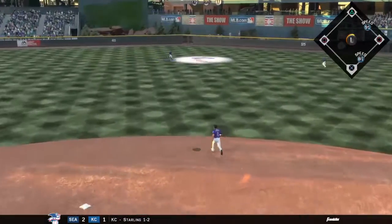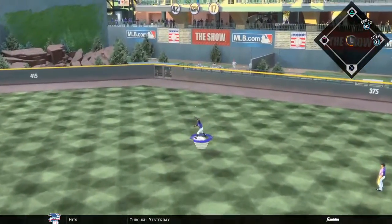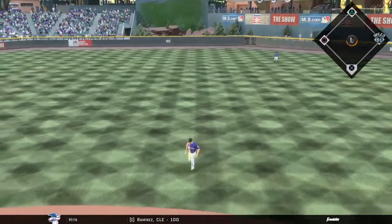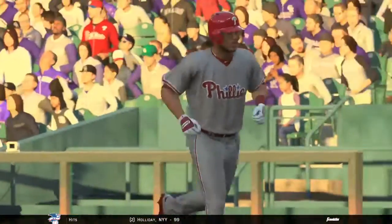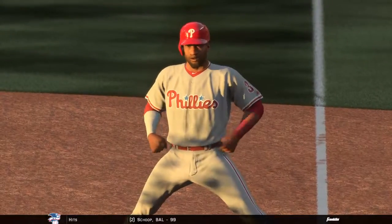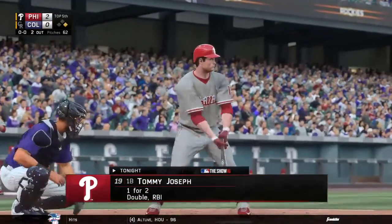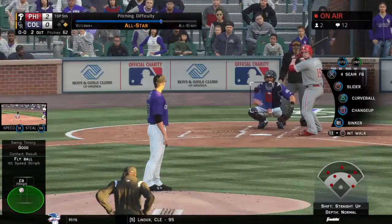Pulled toward right center field. Desmond has a beat on it. 2 gone. Whoa, and as a pitcher, you'll hold your breath anytime a ball's hit in the air at this place. But luckily, he got under this ball a little bit too much, and that runner has to retreat back to first base. Tommy Joseph will dig in.